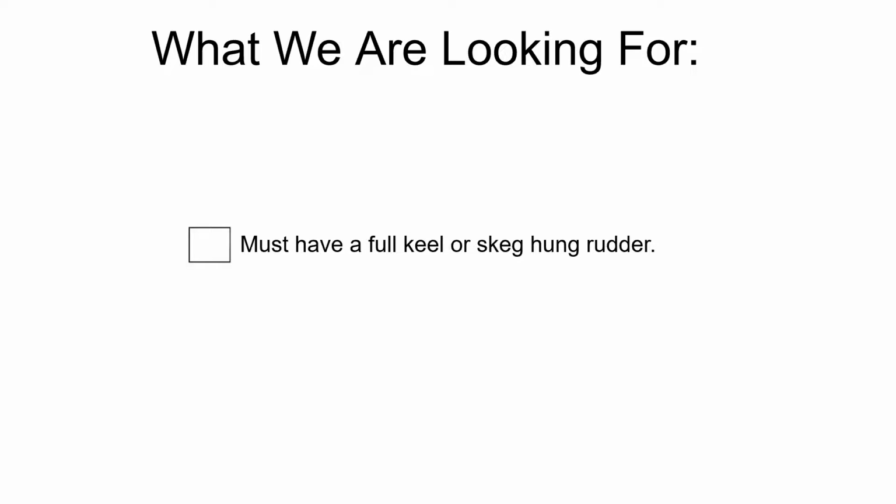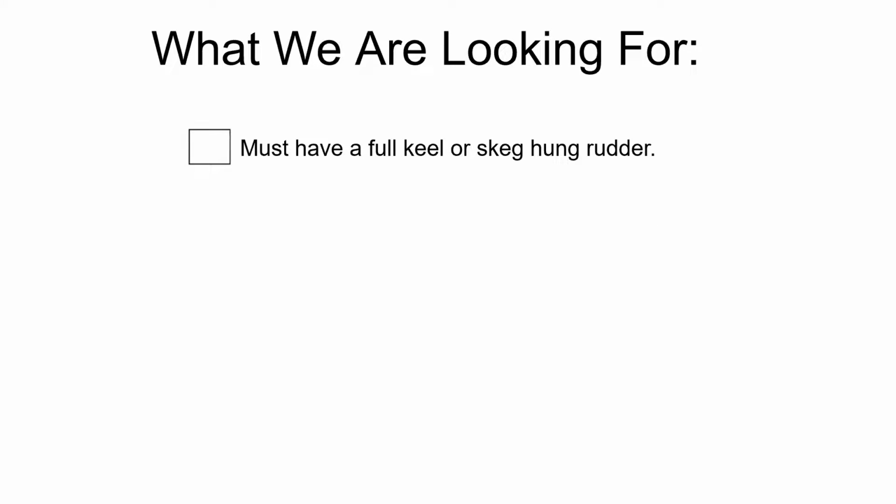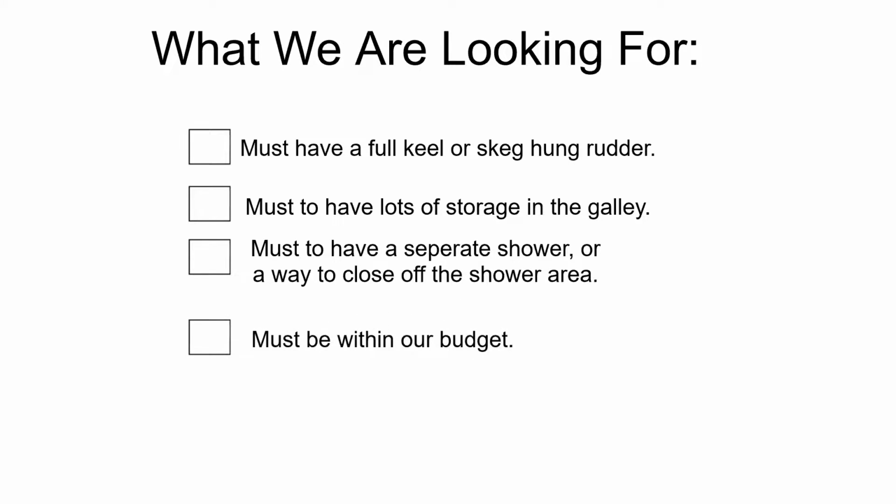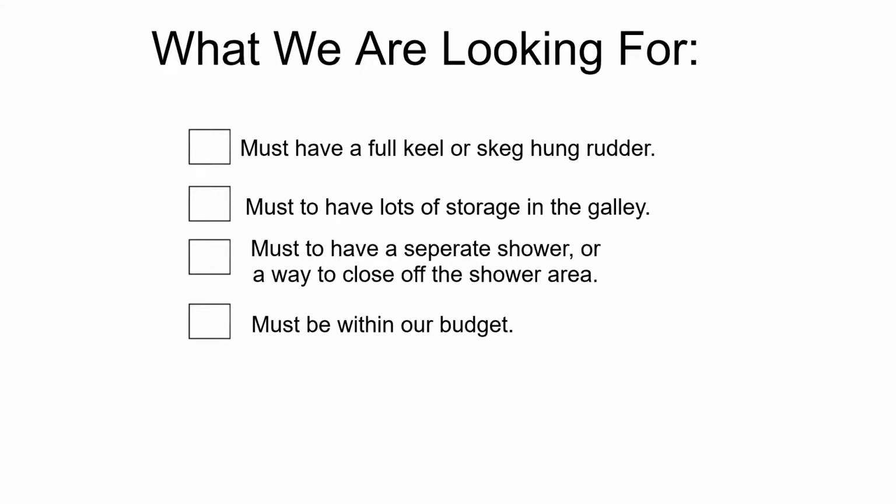If you have been following along, you've probably already seen this part, so go ahead and skip to the first boat. If you haven't, this will tell you some of the things we're looking for in a boat. First off, it must have a full keel or skeg-hung rudder. Second, it must have lots of storage for all of Terri's pots and pans in the galley. Third, it must have a separate shower or a way to close off the shower area. And fourth, it must be within our budget. So let's take a look at the lineup.